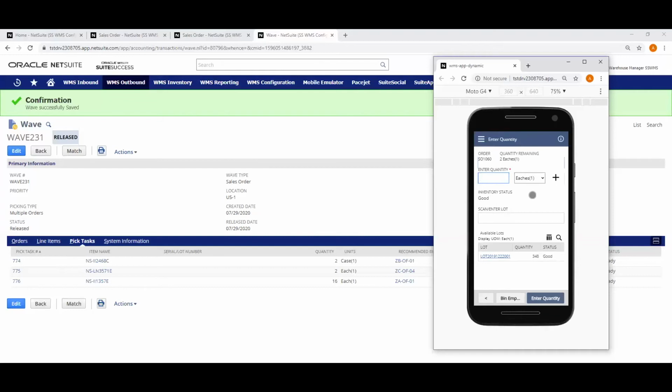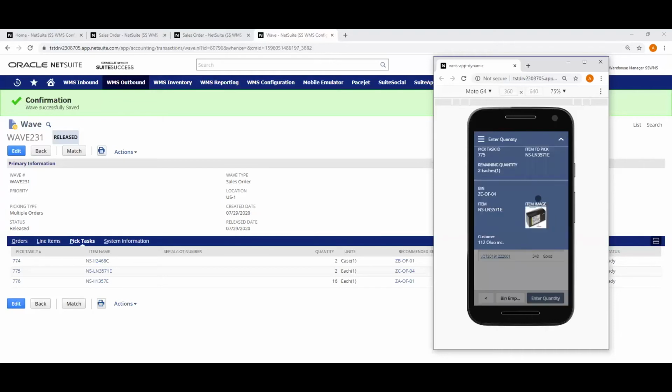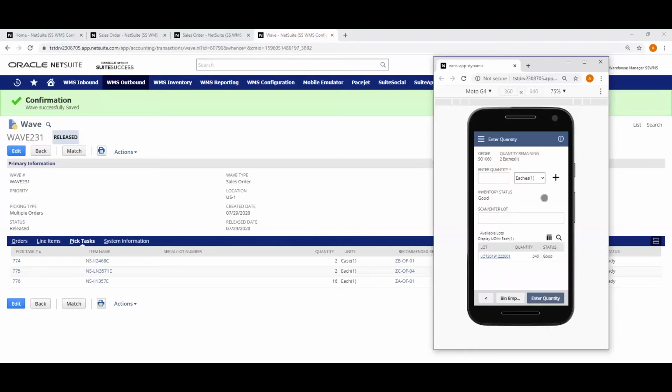Before I do that, one other thing to point out: you'll see throughout this information icon at the top of the mobile. This is going to provide me non-essential contextual information. In this case, I'm in the picking process, so it's going to be providing me pick-related details. If I've set up, configured an image on the item master, the system will display that image. I can confirm I'm picking, I'm receiving, I'm counting the proper item. I'll go ahead, like I said, enter that quantity.